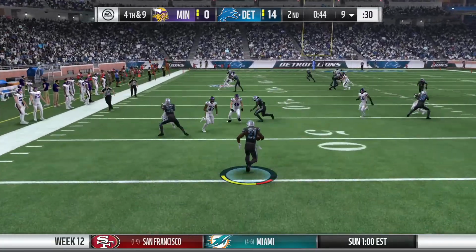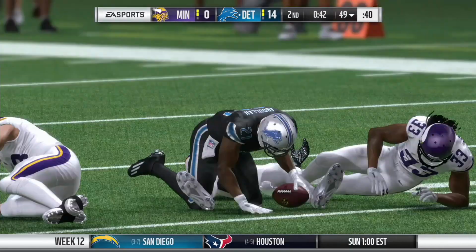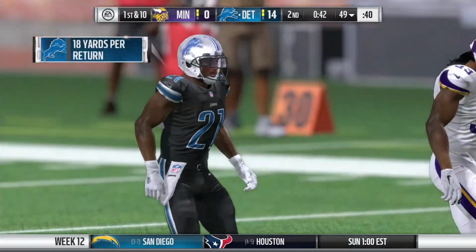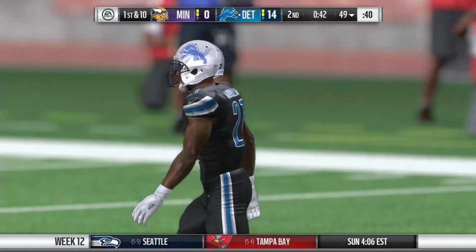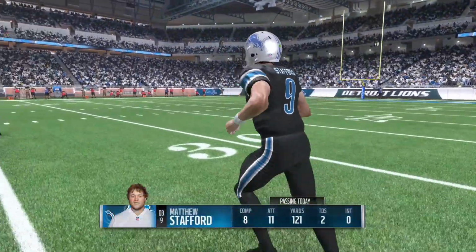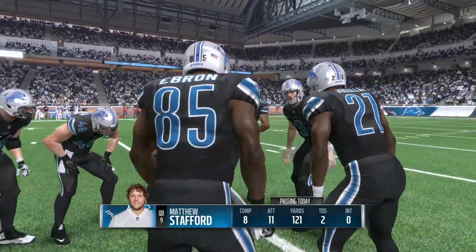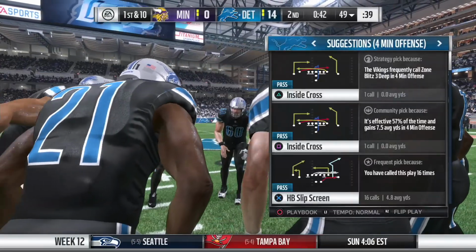And taken right at the 35. Well, he wasn't too far from breaking that. Officially, give him 15. And the offense will come back onto the field with a 1st and 10. Getting set to go again, Matthew Stafford trots back onto the field. They've got the lead. He's a big reason why, looking sharp so far.